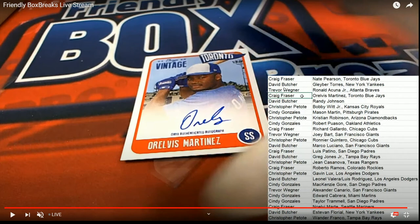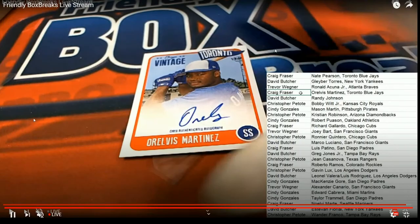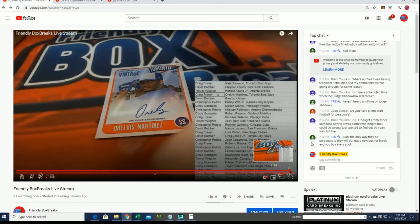So that was all four cards. That was all two autographs. And that was a full recap of our box break. So we're looking forward to more good things. I can hit the fast forward button and get us back up to the moment here.